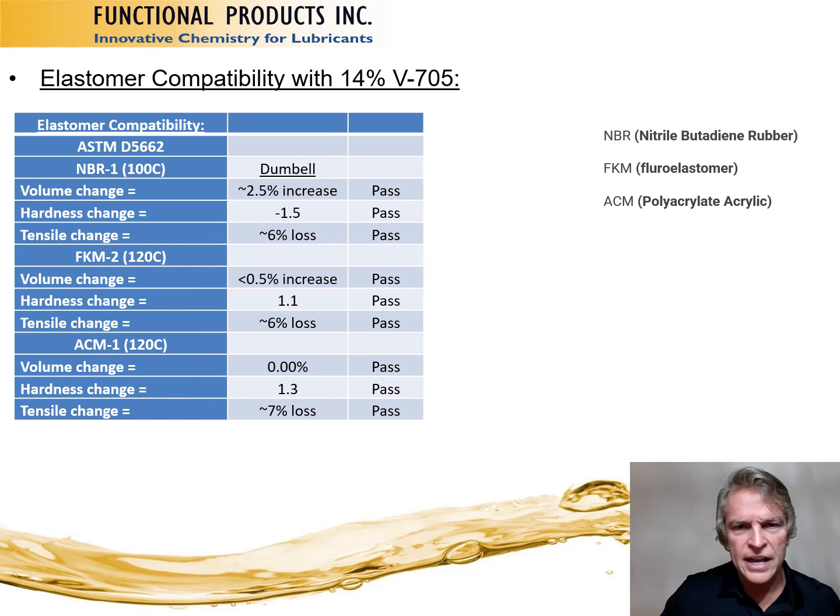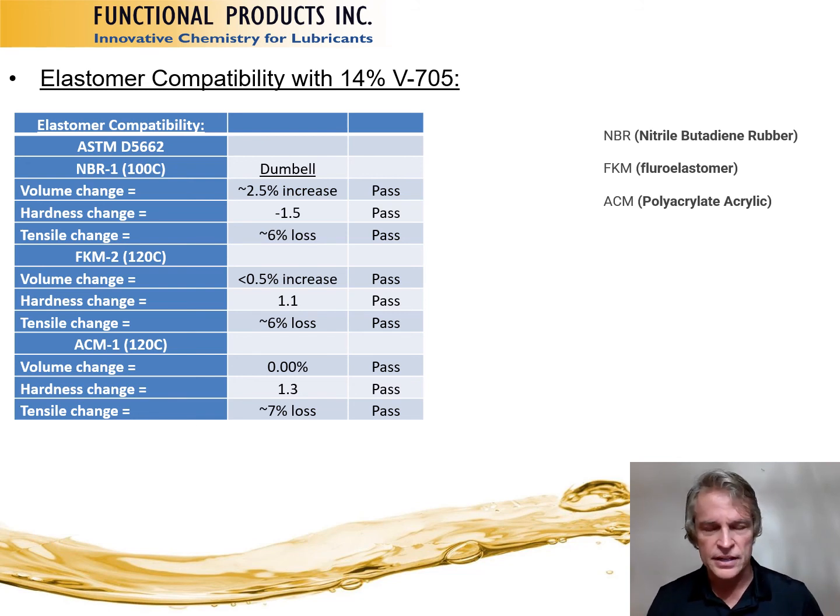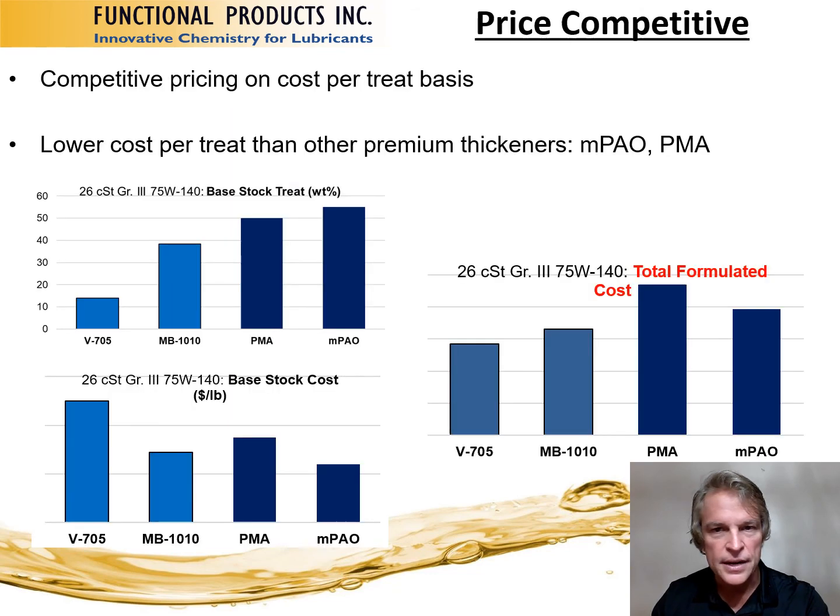We did do some elastomer testing. I'm definitely not an elastomer expert, but what we have found is it has no harm. In fact, we got a little bit of swell from the base stock, which you typically want, because other chemistries like PAOs actually shrink the seal, so you need some enhancement there. With the V705, we got a slight increase across different types of rubbers. So a little bit of data there. Please contact me if you want more detail on this.